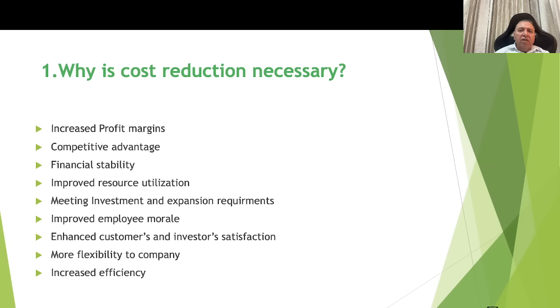Why is cost reduction necessary? This is to enable increased profit margins, competitive advantage, financial stability, improved resource utilization, meeting the investment and expansion requirements of the future, improved employee morale, enhanced customer and investor satisfaction, more flexibility to the company, and increased efficiency overall.